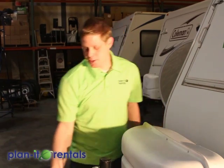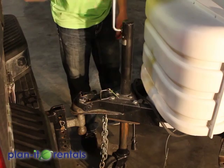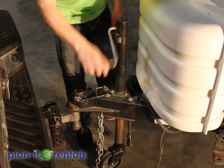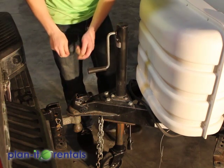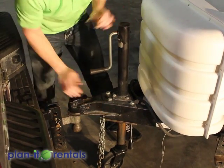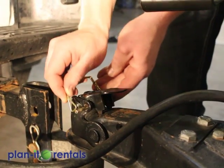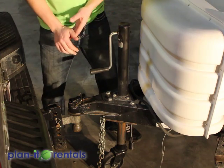Now we'll go over the general hookup of the trailer to the tow vehicle here. So the first thing we're going to do is lower the trailer down onto the ball of the vehicle. And then every trailer comes with a safety pin. This is what's going to ensure that the trailer is locked on to the truck securely. If the pin goes through, you've got it set up correctly and it can't come undone from the ball of the vehicle.